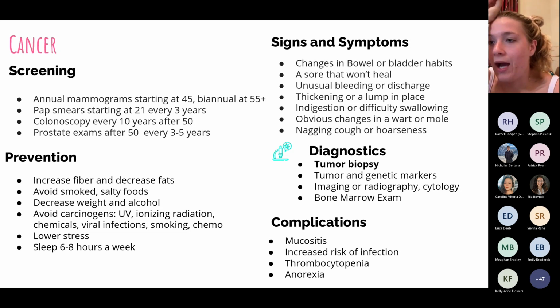Okay. I really like the acronym CAUTION because that helps me when a patient comes in and says, oh, I think I have cancer. Well, let's assess what are some hallmark signs and symptoms. Changes in bowel habits, sores that won't heal, lumps, bleeding, issues with swallowing, things like that. Obvious changes, all the above. Our gold standard is going to be a tumor biopsy. So make sure we get that done.